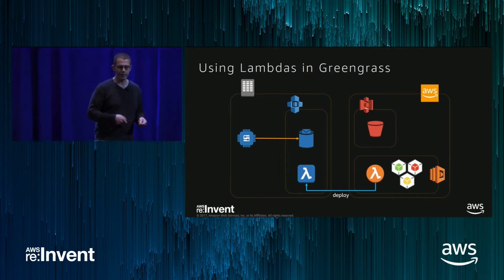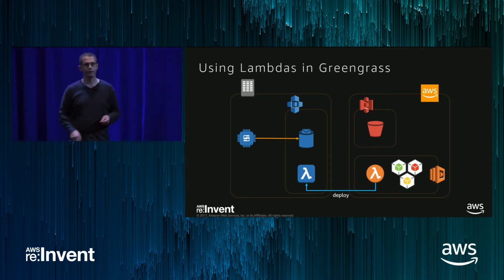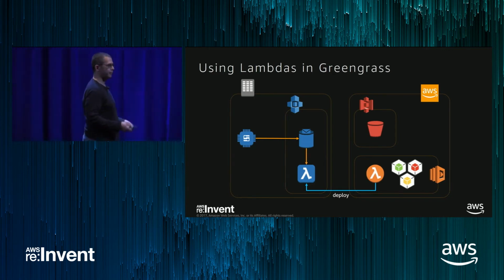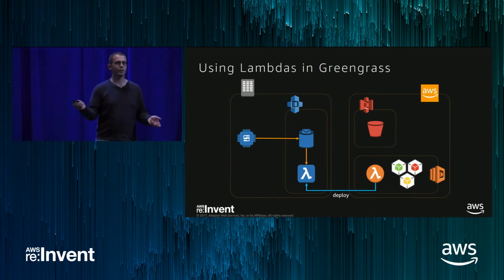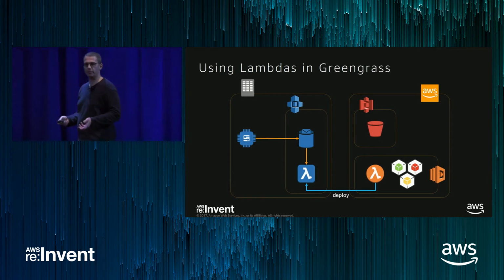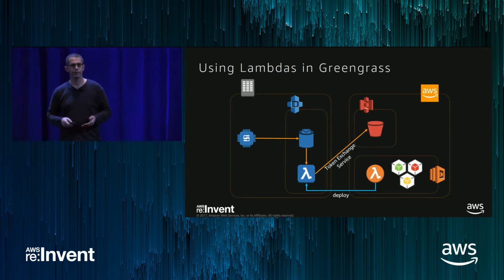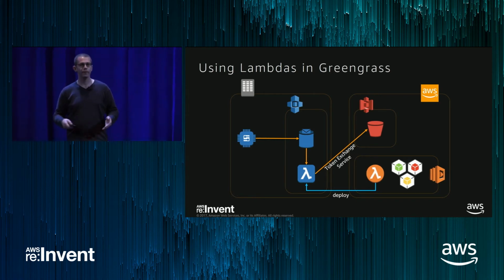Now, if my device sends a message to a topic, what I can do is send that message that came from the device to Lambda and perform some interesting work, such as go fetch me my picture. Could be any picture for a photo album. It could be a music file. It could be your family video. And now I can talk directly to S3 using the token exchange service, which means that I don't have to add any additional credentials locally on the gateway in order to achieve that secure outcome.